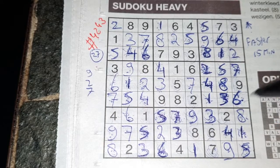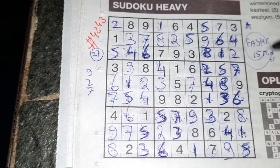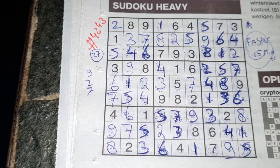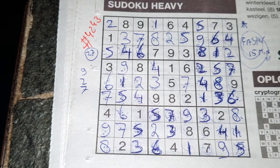Finished in 50 minutes. Well, a little bit slower than I expected. Could be faster. Anyway, I like this one. I really do think so.